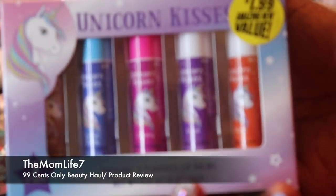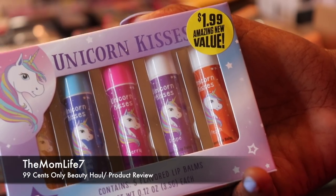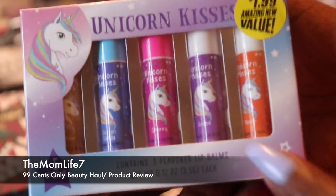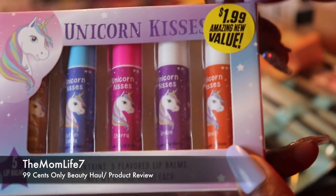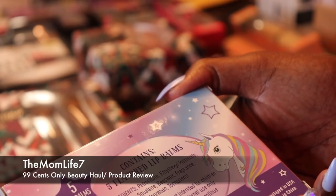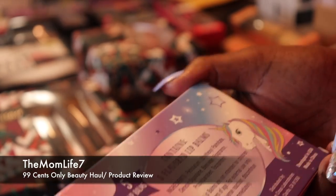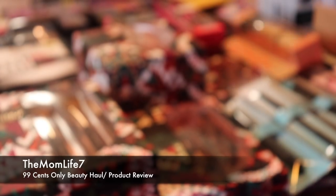I also got this for my daughter. Unicorn Kisses. It contains 5 flavored lip balms. These are cool because you can use these in stocking stuffers or gift ideas for Christmas. These were $1.99. I don't know what flavors they come in. Anyway, cool gift ideas, stocking stuffer ideas, and all that kind of good stuff.